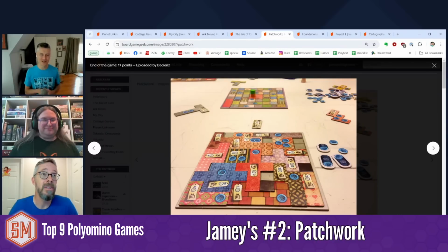And it's quick too. It is quick, yeah. It can play in like 30 minutes, and that's very nice. It offers strategic depth in that short amount of time. Well, Patchwork, I recommend it to anyone who is curious about Polyomino games.